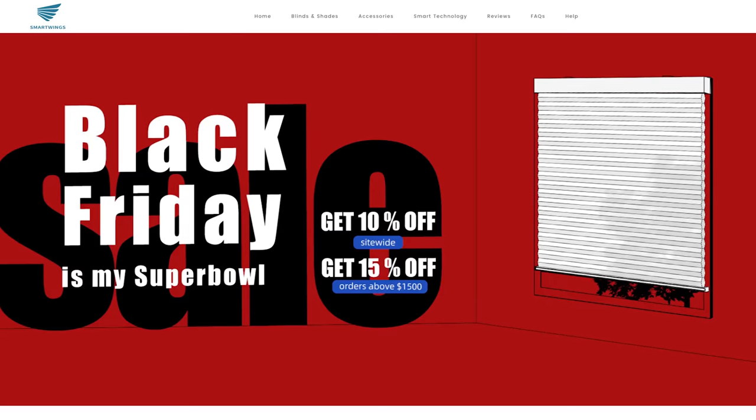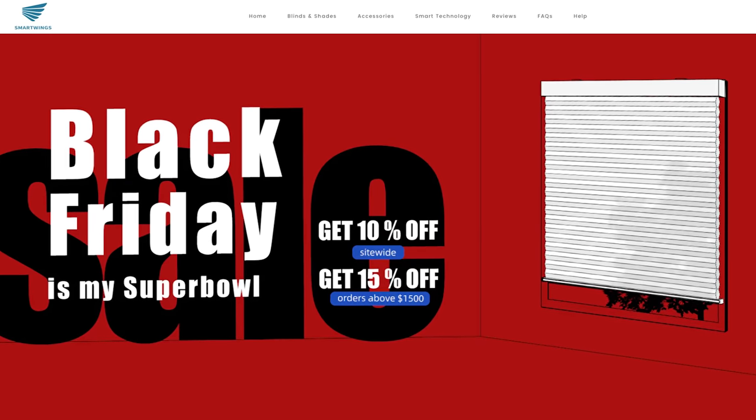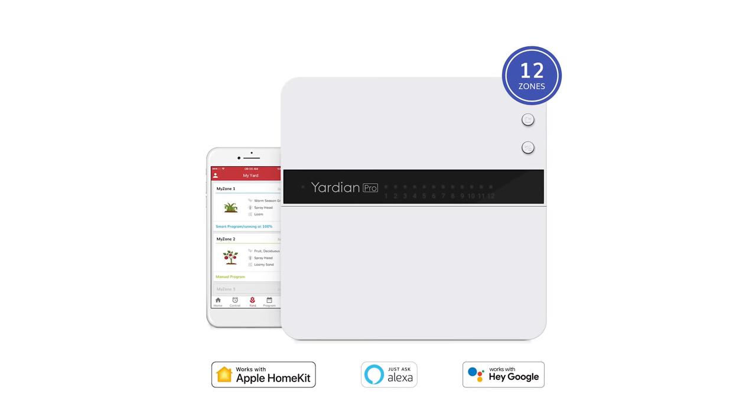Smart Wings, the maker of Matter over Thread and HomeKit enabled smart blinds, is offering 10% off site wide as well as 15% off orders over $1,500 through November 28th. All versions of the Yardian Pro smart sprinkler controller by Aeon Matrix will be at least 20% off.